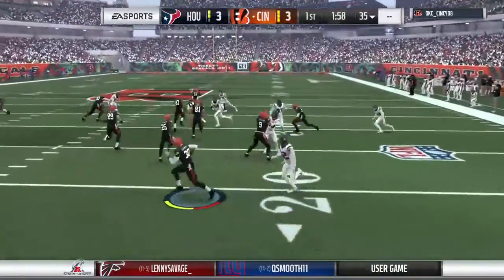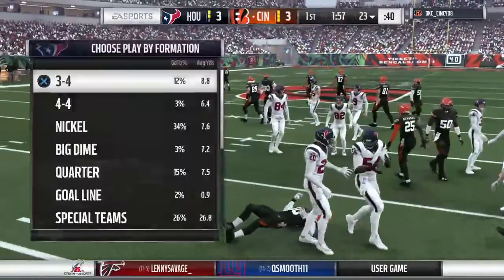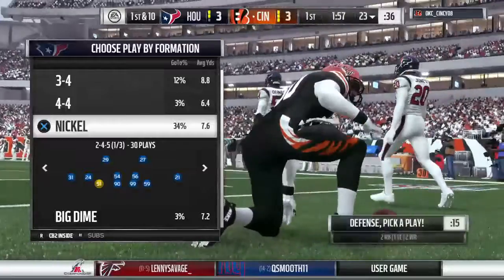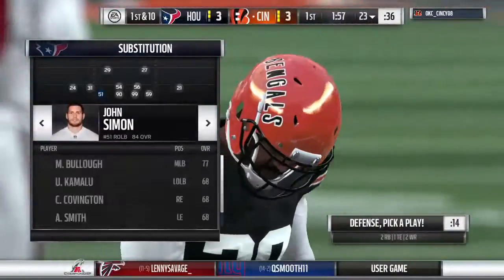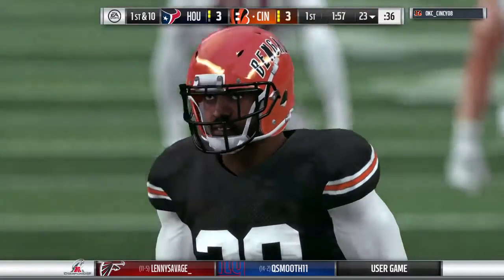Here's Corey Grant now to return. And he'll make it across the 20 as his guys will set up shop at the 23-yard line. Cincinnati now ready to take the field. And fortunate to get points on the board last time. They had to hit a really long field goal to do so.